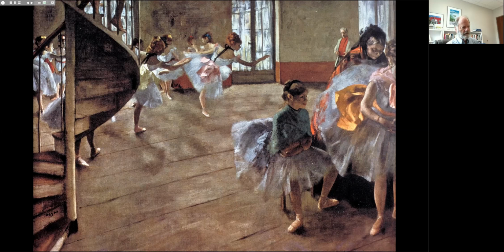And in the corner of the room, there is a circular staircase that leads upstairs. You can see the legs of dancers here, one descending the staircase. The staircase cuts off the body of another dancer. We see figures not only dancing, but also stretching, waiting. Here is a mother who is attending to the attire of another dancer and the ballet instructor in the background. The composition is highly asymmetrical, with an empty center and the various figures pushed to the periphery of the work.